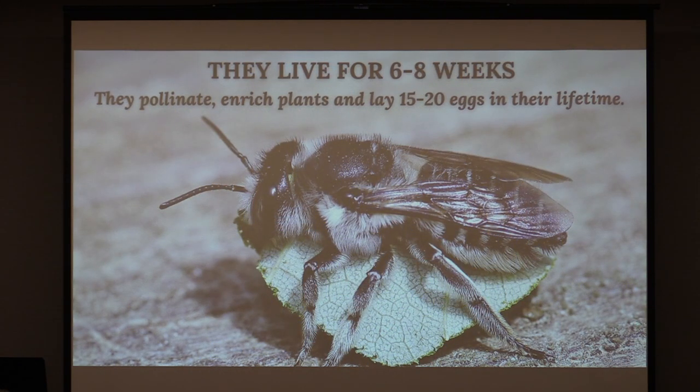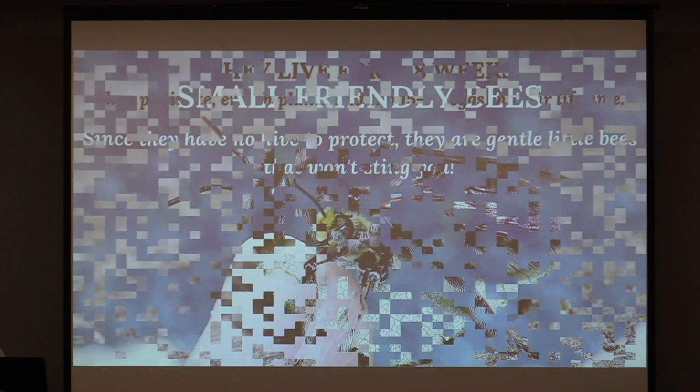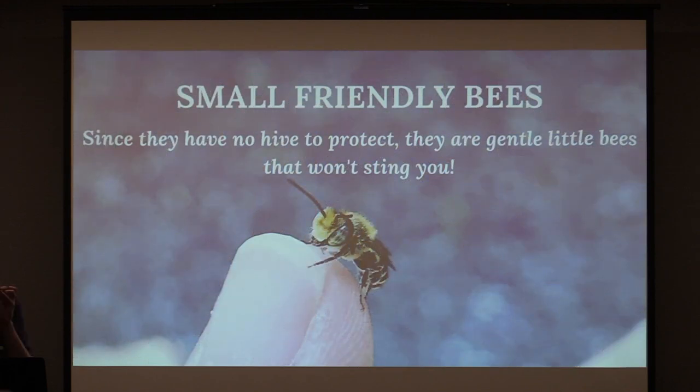So they're amazing little pollinators. They live 6 to 8 weeks, just like your mason bees do, and they lay about 15 to 20 babies inside their nesting chambers. I have a sample block at my table of what they look like. They're teeny tiny little bees. They also don't sting, and they're amazing little gentle bees.